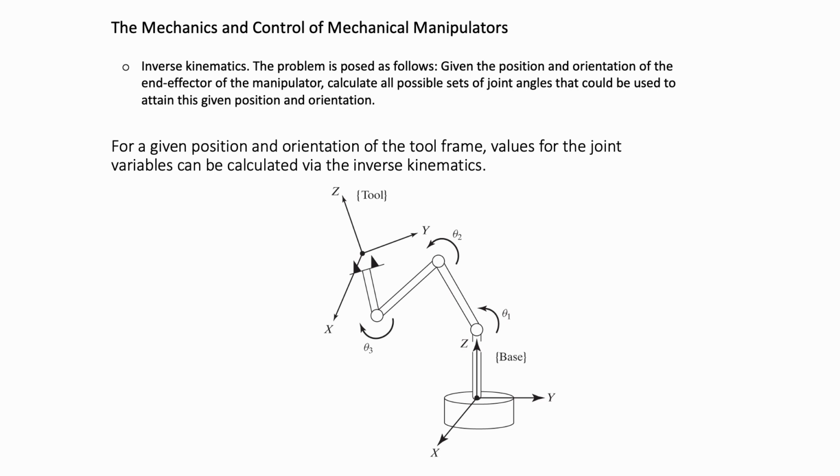Kinematics and inverse kinematics are essential concepts in robotics that deal with how robots move. Kinematics is about describing the movement of a robot based on its joint angles, while inverse kinematics is about figuring out the joint angles needed to get the robot's end effector, like a hand or a tool, to a specific position and orientation.